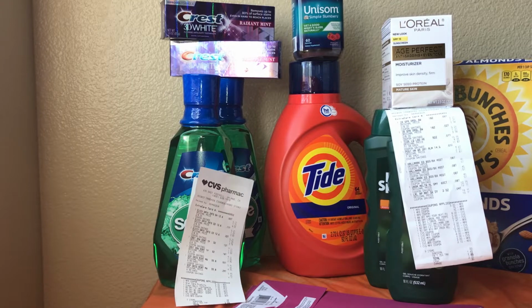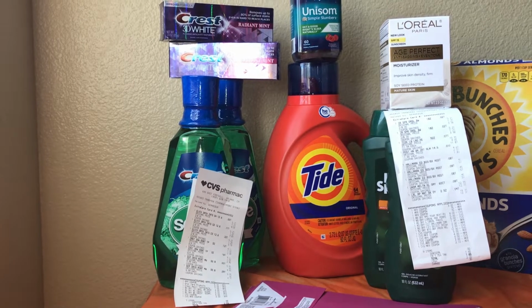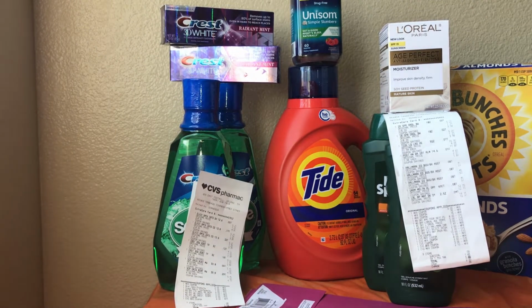I also have a $1 off manufacturer's coupon from the CVS app for the toothpaste. I have a $1 off Crest coupon too, but that one didn't apply, so I ended up not using it. I used only $9 Extra Bucks. I paid 98 cents out of pocket, and I got back $3 for the Scope mouthwash, $3 for the Crest toothpaste, and $5 for the Revive, making everything $11, and I only used $9 Extra Bucks, paid 98 cents out of pocket.